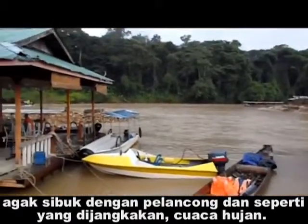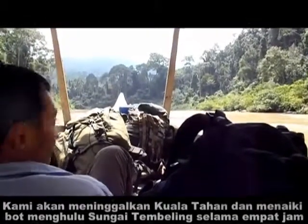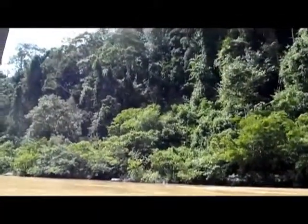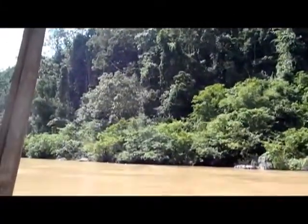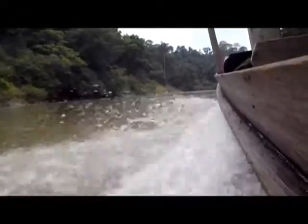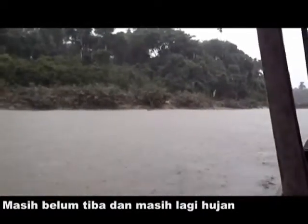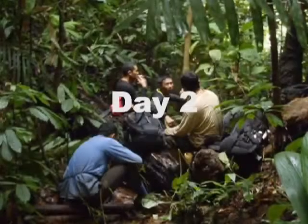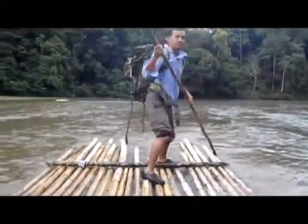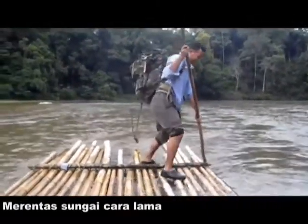It's a bit touristy here, and as expected, it's raining. Okay, so we're going to Sungai Tempeli. About a 4 hour trip. Okay, so we haven't even got there yet, but it's raining. River crossing, jungle style.